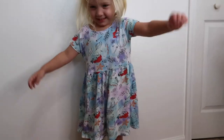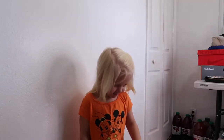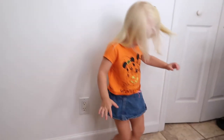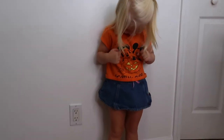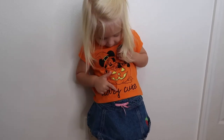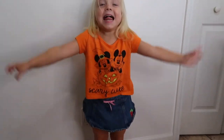It's so cute. Are we gonna do the Halloween next? Yeah. I'm gonna wear it a little bit. Okay, now you need shorts to go with it. Oh, are you so excited about this one? You really like the Mickey Halloween? Yeah. It says scary cute. This one really your favorite? Yeah.